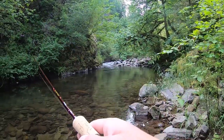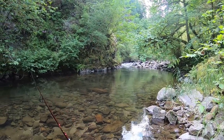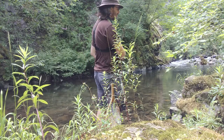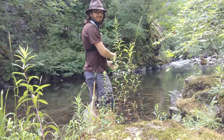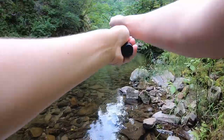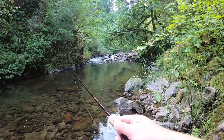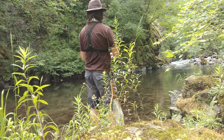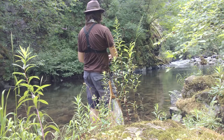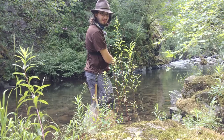Oh, that was a bigger one. Oh yeah, there's definitely some bigger ones in there. He's following it. It's so cool, I can watch them chase the spinner from like all the way in the river. I had two of them following at that time. I think they were a little bit bigger than the last one, but not much. Probably not eating size. I might have to fall back on my beef stroganoff, guys.